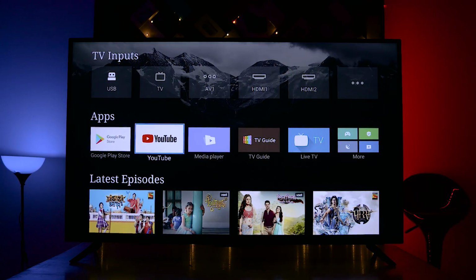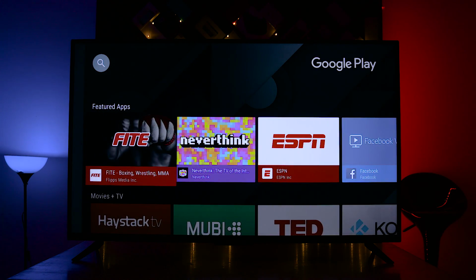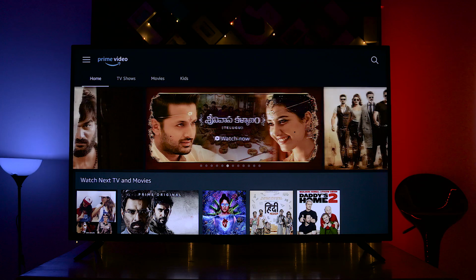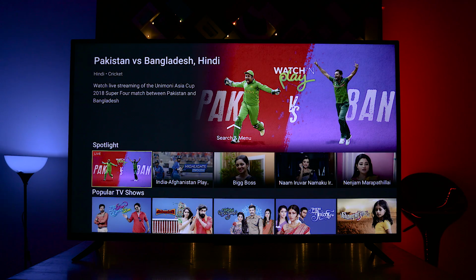It matters to us because this means we get access to the Play Store and all the Android TV apps available on it. Well, almost all, since Prime Video and Netflix are not available yet. But for what it's worth, the Prime Video app can be side-loaded and it works great. Netflix can be side-loaded, the mobile app can be side-loaded, but that has some issues. Others like Hotstar and Sony Liv have been working already, so not a problem with that.